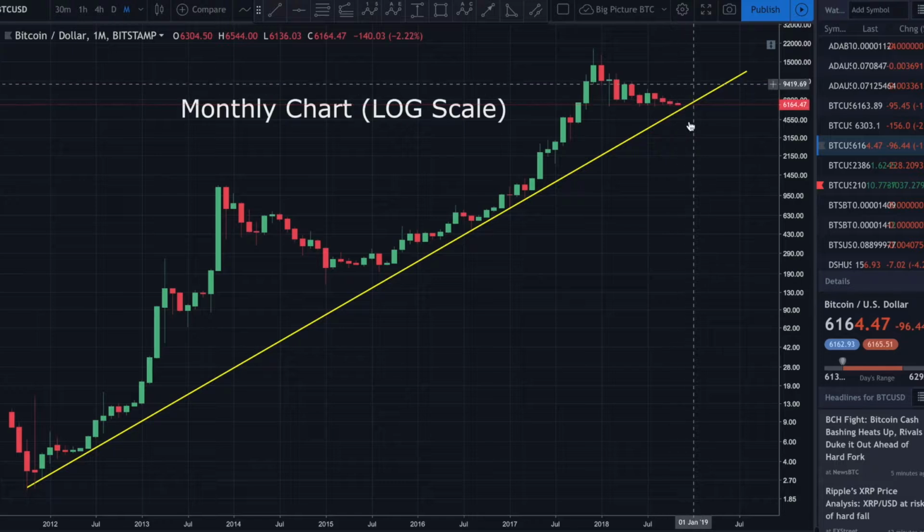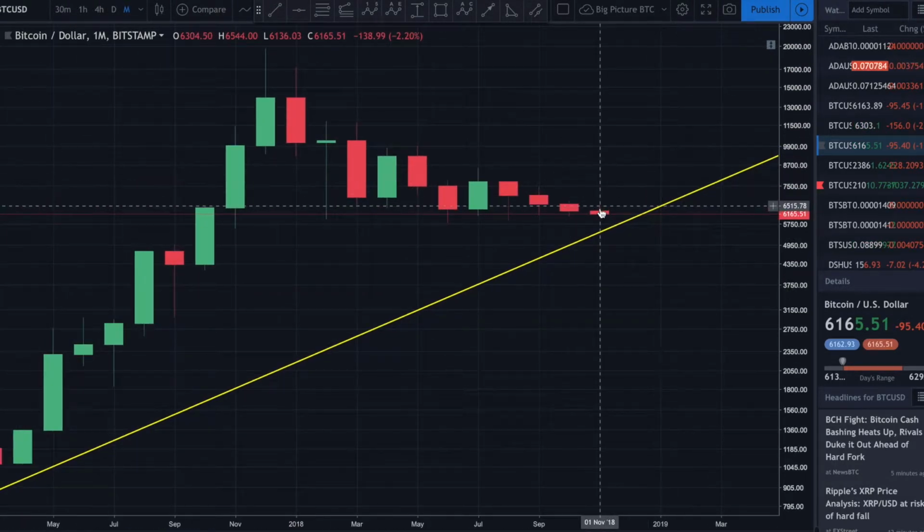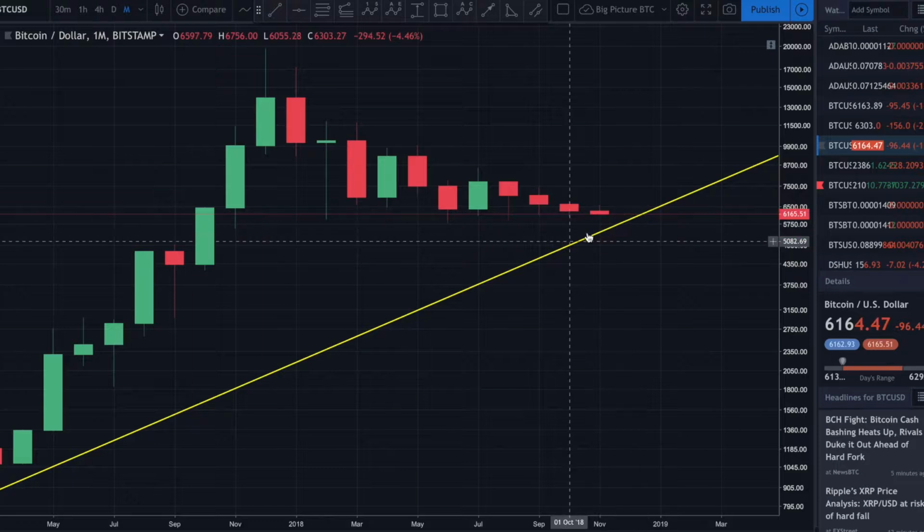That does suggest a major bounce should be coming in the next month or so, as I've been telling you guys. And if we zoom in here, that doesn't mean that we can't come back down and possibly test these lower levels, as I've shown you guys, possibly even going as low as about 5,500, somewhere thereabouts, and that would still keep us above this trend line. So we're going to be watching and waiting to see if it does end up coming down that low.